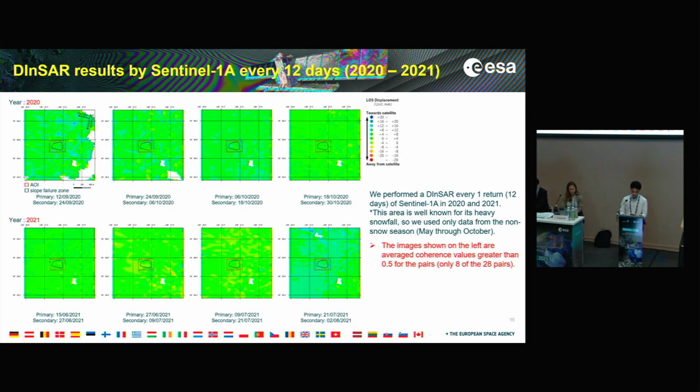This slide shows the Sentinel-1A DInSAR results every 12 days with high coherence. We applied Sentinel-1A data observed from the middle of May to October in 2020 and 2021 for DInSAR analysis at 12 days interval. And 8 pairs with good coherence were acquired. The image of each is shown on this slide.